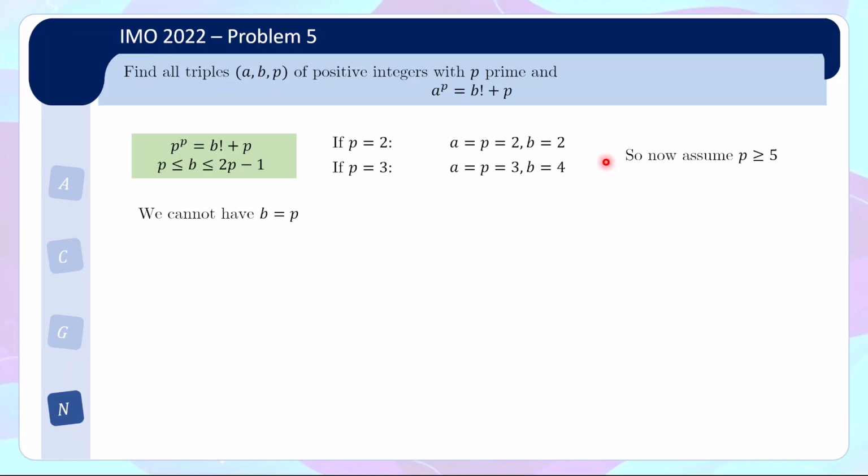Okay. To do this proof, we break into two cases. Very quickly, we can check that B equals P will have no solution. And this is very simply by checking that P to the power of P is always bigger than P factorial plus P from P equals 5 onwards. This is just direct checking. So B is at least P plus 1 from now on.